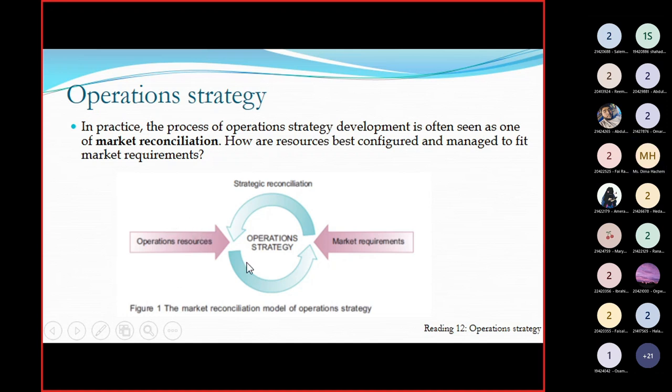Okay, is it clear? Is this graph clear? Yes, it is.